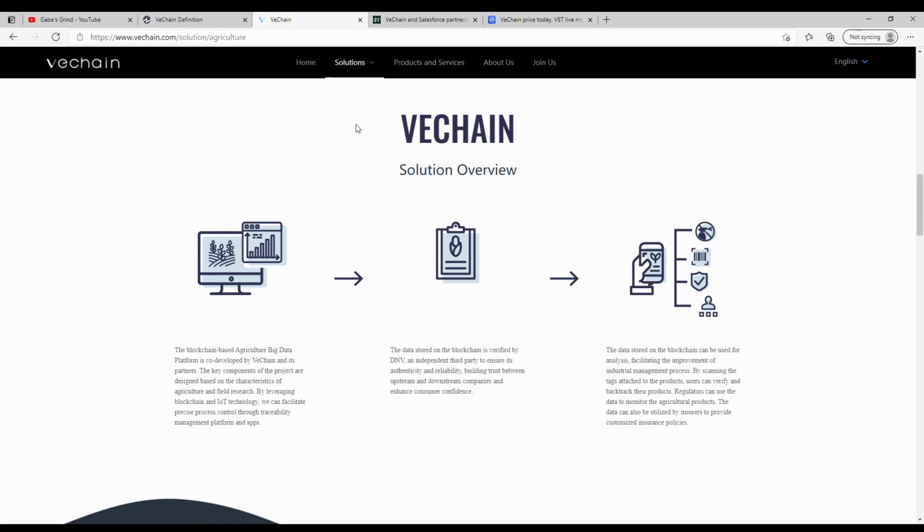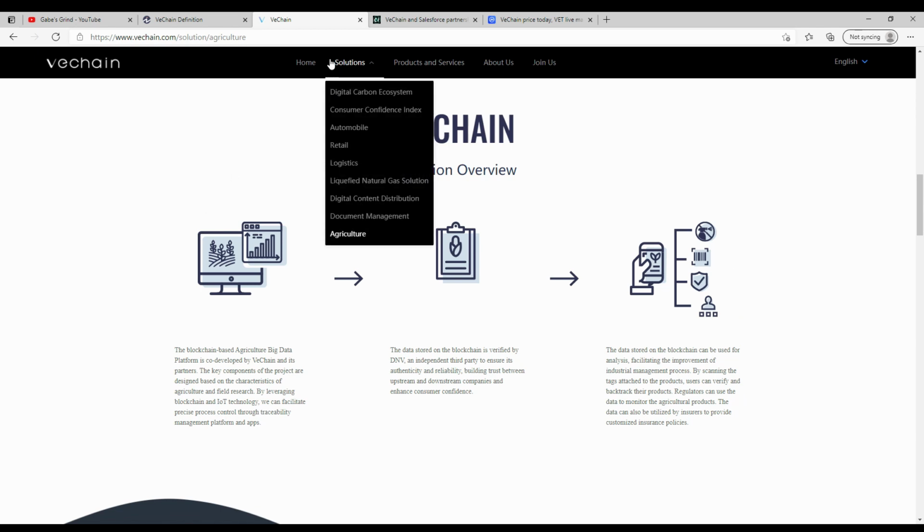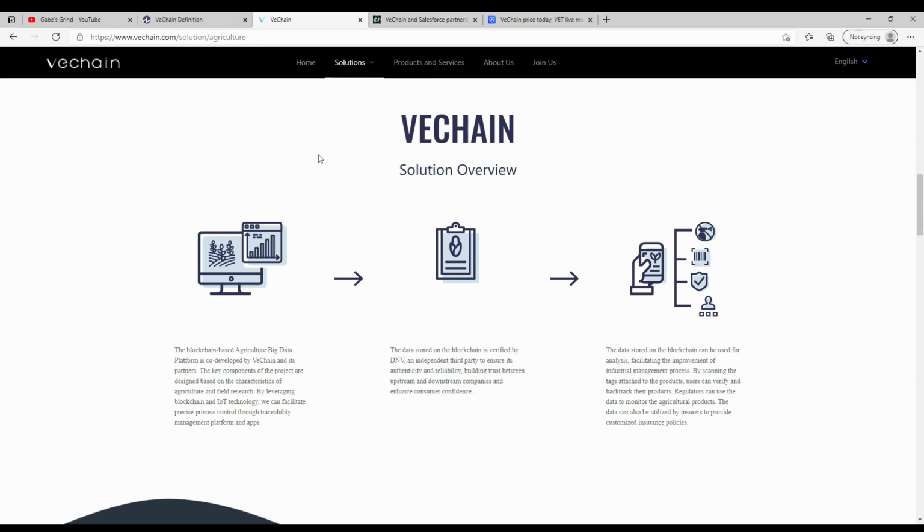And this is one of the neat things, because as we know in many other cryptos, they don't have real life uses. They're hype coins. They're not really solving any issues. And VeChain is much different.